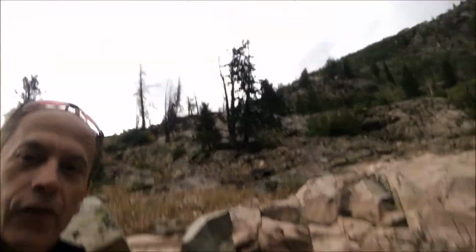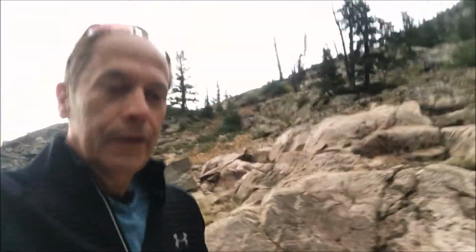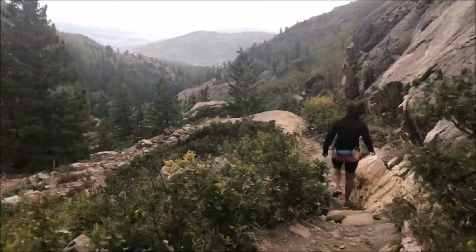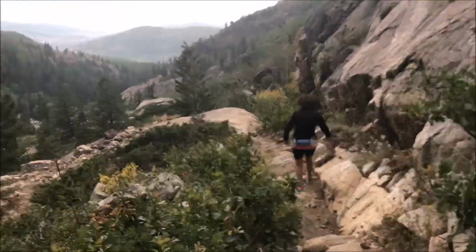It's amazing how weather can turn on you. It's gotten really windy up here and dark. You can see all the clouds, and we're making our way down the mountain. It's not going to be as much fun as it was earlier because it's a lot windier, but we'll make it down. Definitely got a lot windier up there.